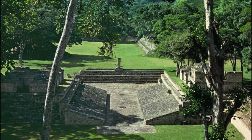Copan's most famous ruler, 18 Rabbit, built the last version of the ball court, which you see here. It was dedicated in 739. The ball game, which had many versions, but was generally played with a rubber ball and only a few players, was widespread throughout Mesoamerica.